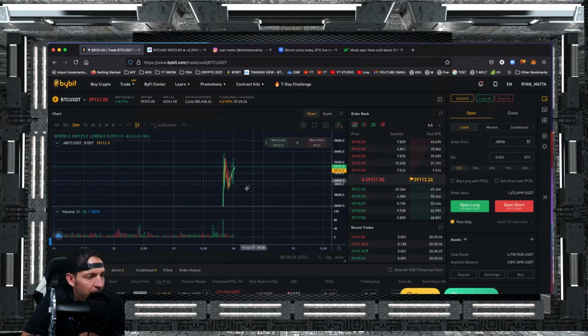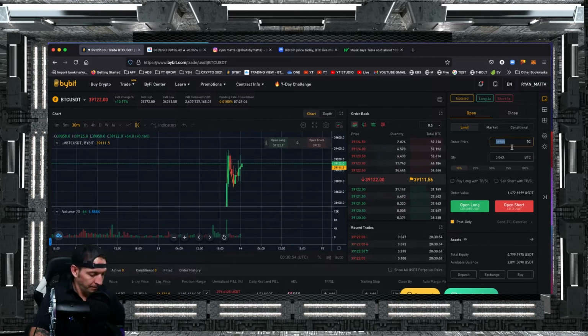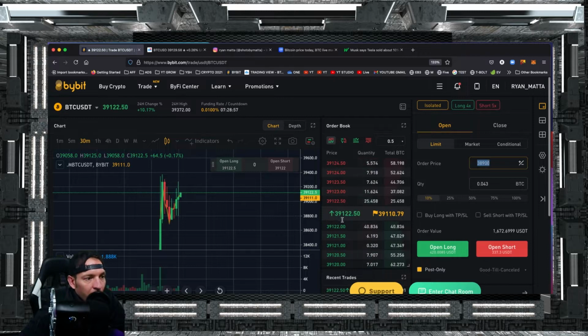So over here on Bybit, my original entry price down here was 36,000 something. My margin position was $890. I came over here and here's the exact short I just placed. The short I just placed was for 38,990. The quantity was for 0.31 Bitcoin.